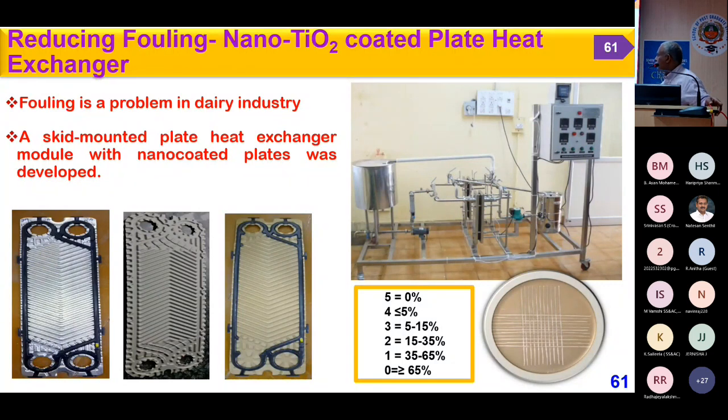These are the corrugated plates. We have taken the stainless steel plate, heat treated it, and then applied a PTFE coating. When we do the PTFE coating, that is the Teflon coating, what happens?